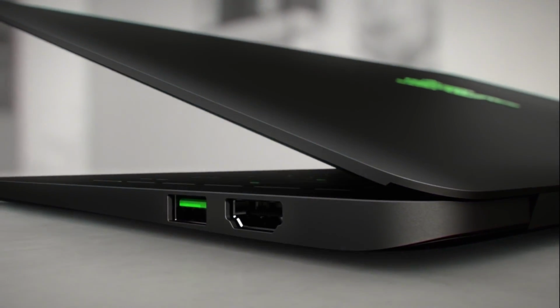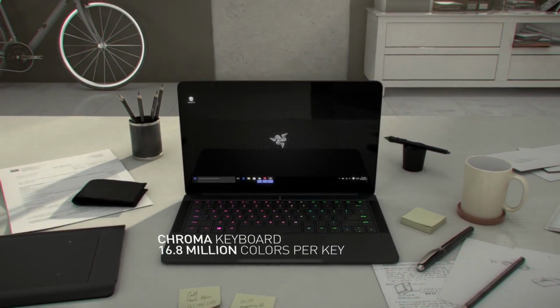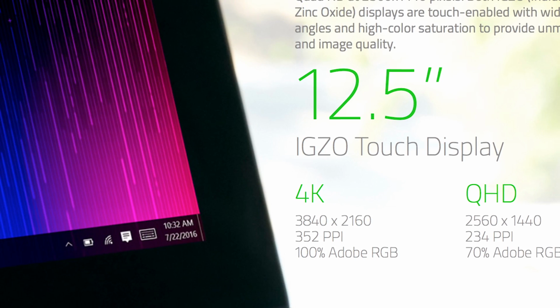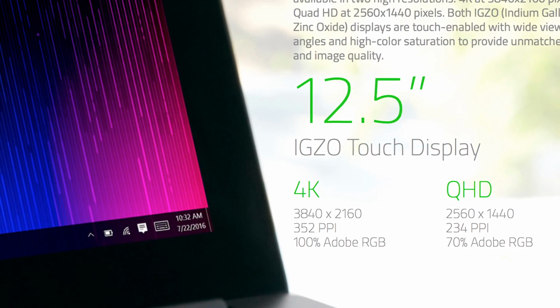This laptop also has a full-blown touchscreen, so that adds even more value to this machine, and the price still does not even come close to an equivalent 512GB 13-inch MacBook Pro. As I said, this is £700 cheaper. There is also a 4K resolution version that will add a few hundred extra quid onto the price, but in all honesty, a 1080p resolution would be more than enough for a 12.5-inch screen, but you will be getting a QHD resolution, which is even better.